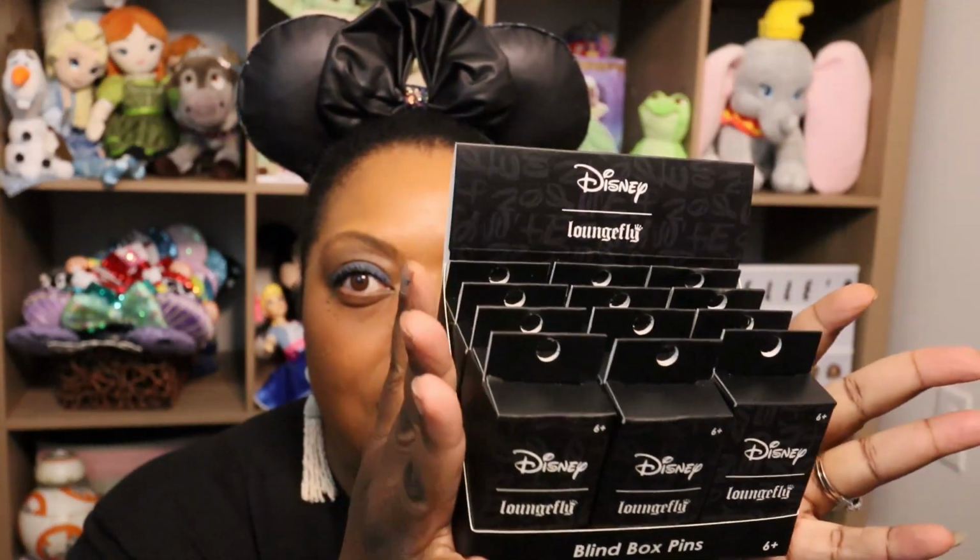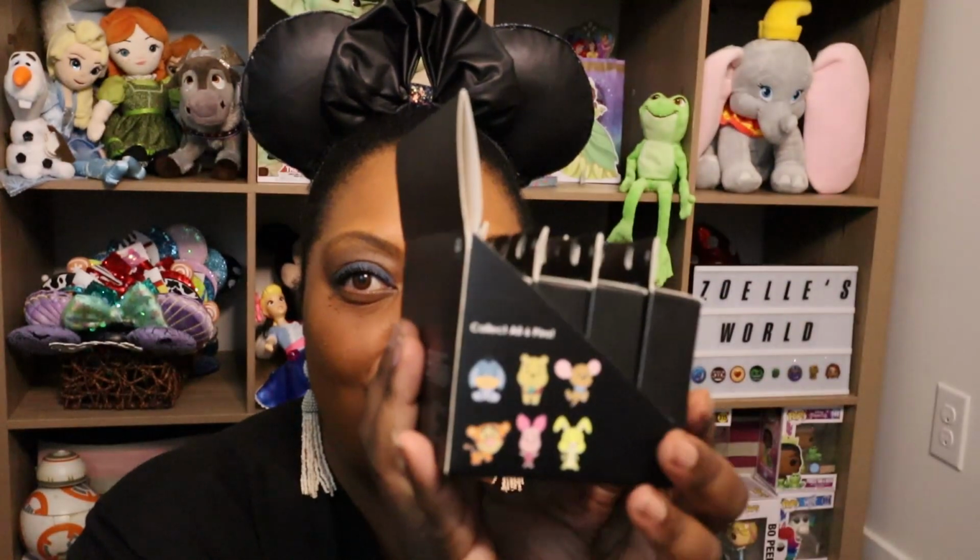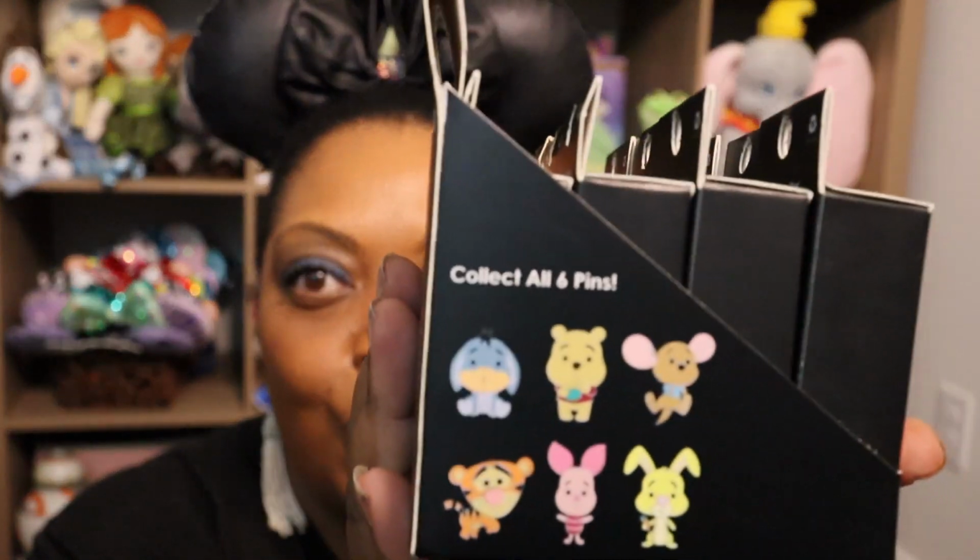Today, I am going for the gusto. I'm actually going to try and prove a theory. The theory is when Loungefly sends a store a pallet of pins, they include every single pin in the set. So to prove this theory, I have purchased a whole entire pallet of these Loungefly Winnie the Pooh pins.